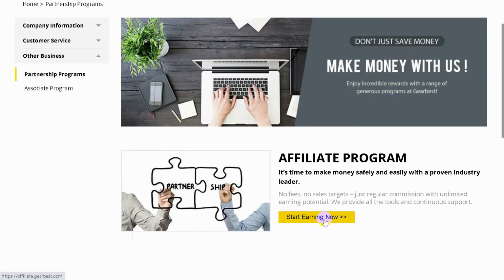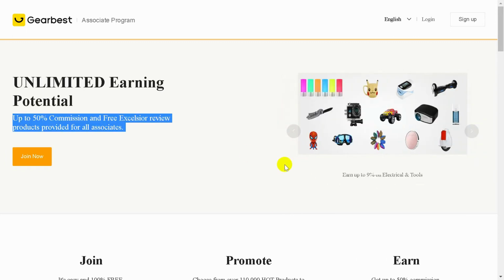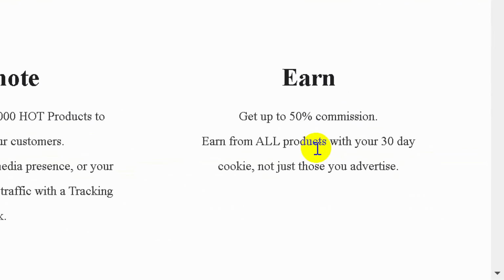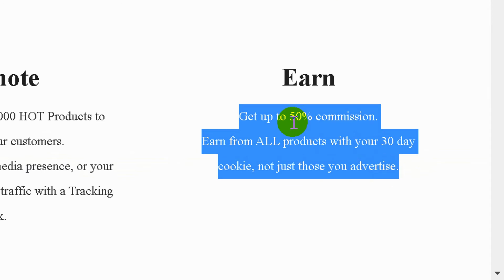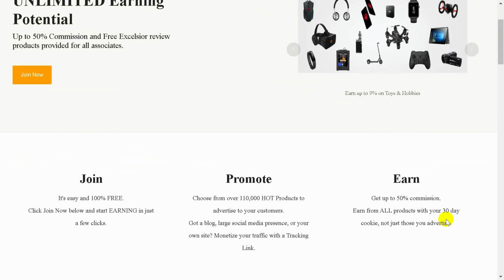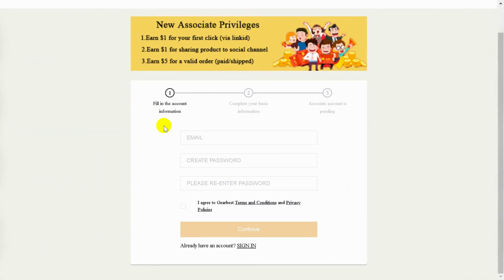Just click here. On the next page, you can see that you can earn up to 50% commission from all products with your 30-day cookie, not just those you advertise. Amazon, for example, offers only 5% commission, and it could drop to 1% in some product categories. Just click on Join Now. You will be asked to sign up, which is a straightforward process.